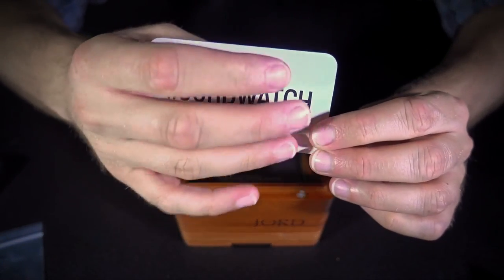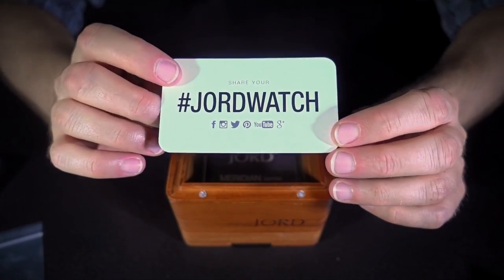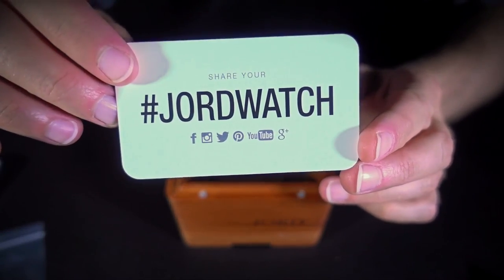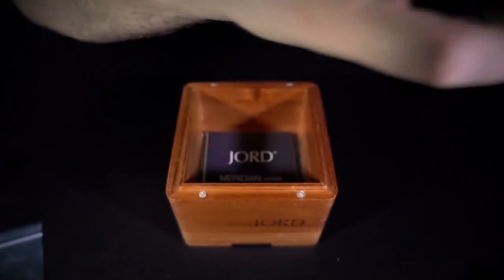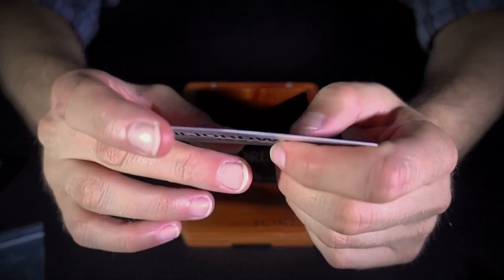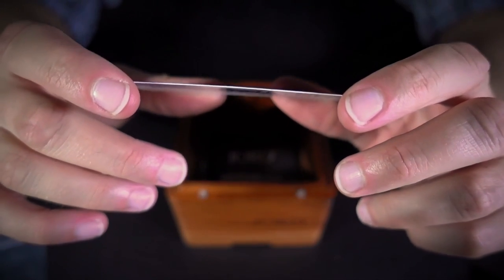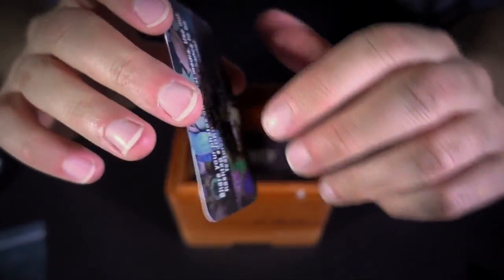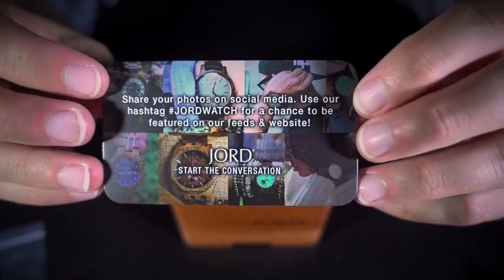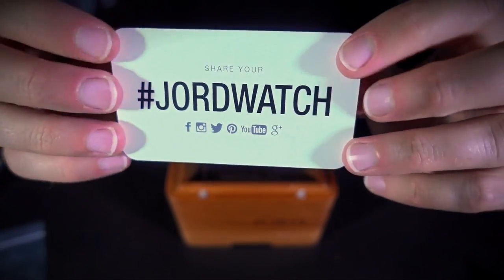We have a little hashtag JORD watch card. Share your JORD watch, it says, on all kinds of social media platforms. On the back here it says, share your photos on social media. Use our hashtag JORDWatch for a chance to be featured on our feeds and website, if you would like to do so. Encouraging you to do the social media thing.